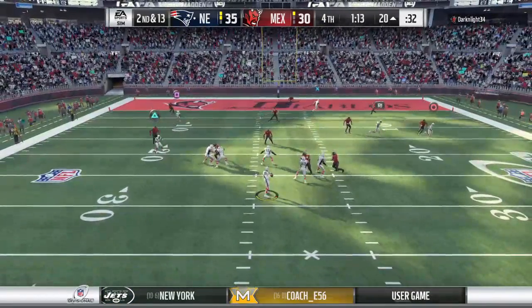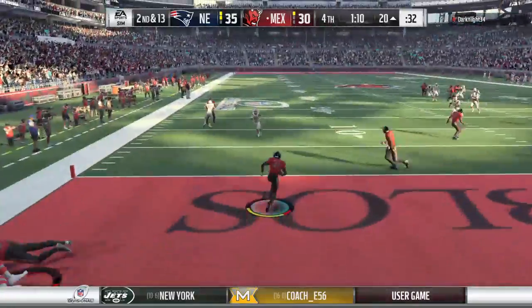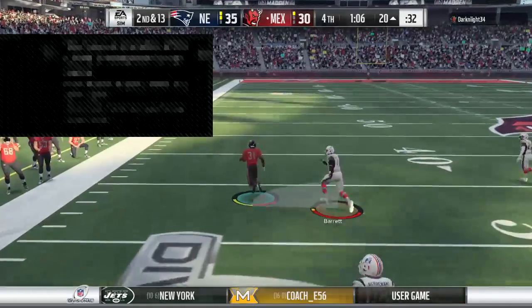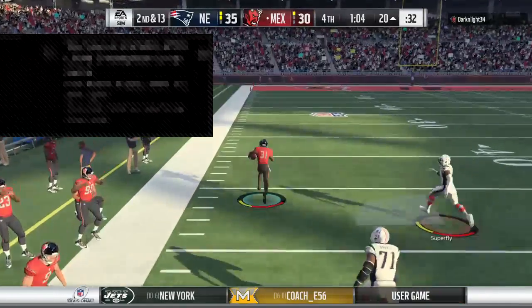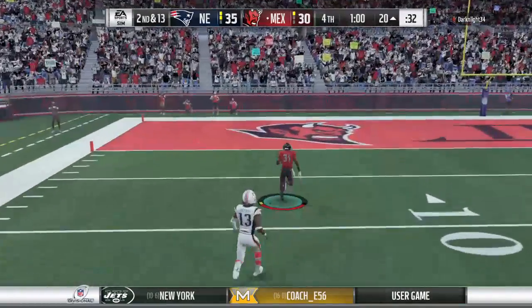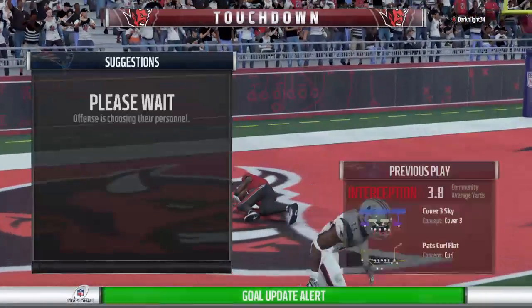They'll look to throw here. And look at this. They get the turnover they needed. It's intercepted. Able to get there and pick it. And now look at him go. 30. And he will take this one home. It's a touchdown.